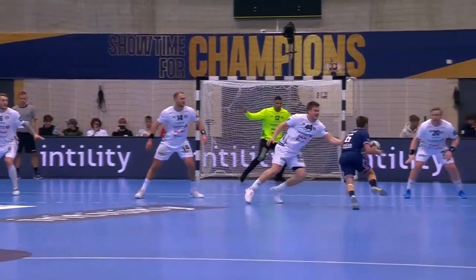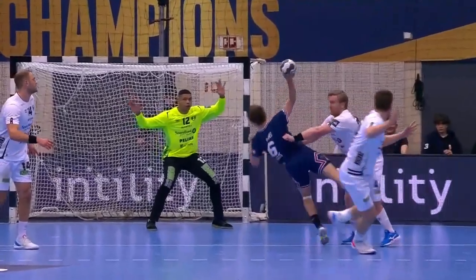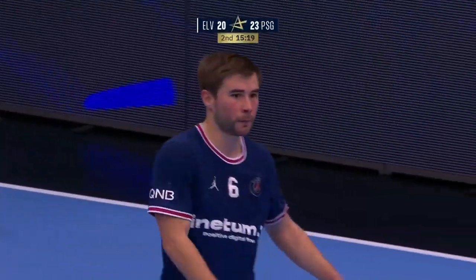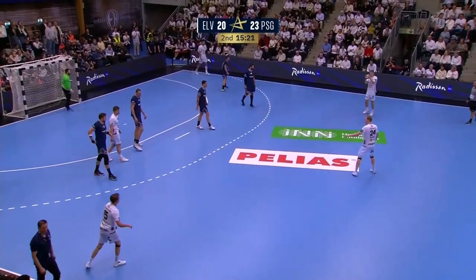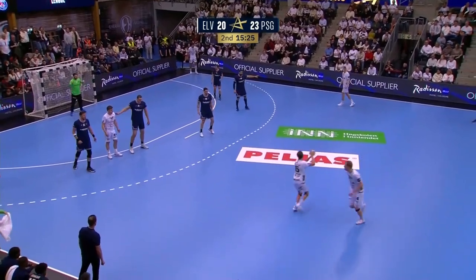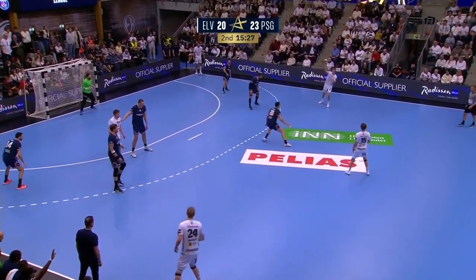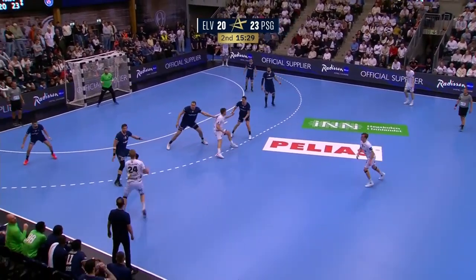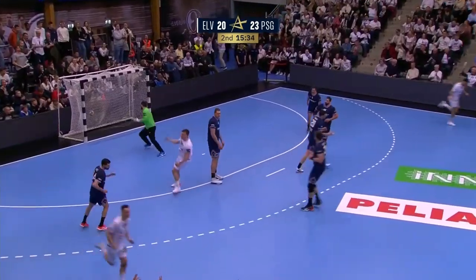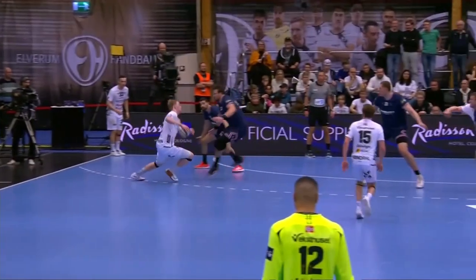Change in the approach in the backcourt with Josip Vidovic coming in for the first time really today in attack. He played in defense in the first half, had a couple of seconds in attack, but his first settled attack for the team, and he's in the right back position. So it's Johansson on the left. Looks to cut inside, finds the line again, and frustration for Raul Gonzalez and the PSG bench. But it's another goal for Thomas Solstad. 6 from 6. Well, how about that?